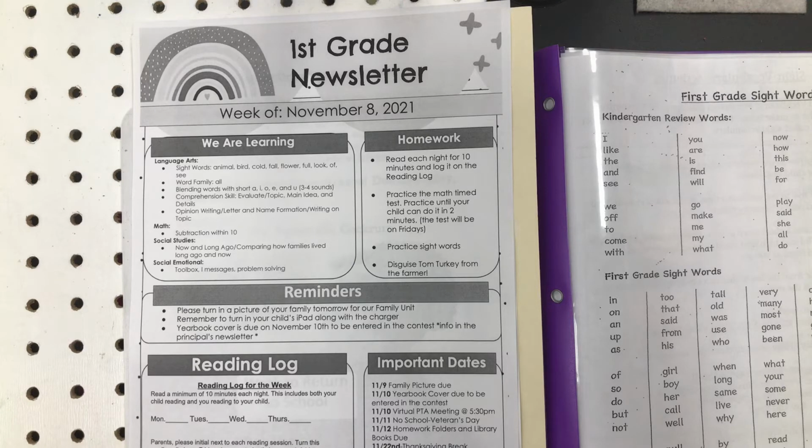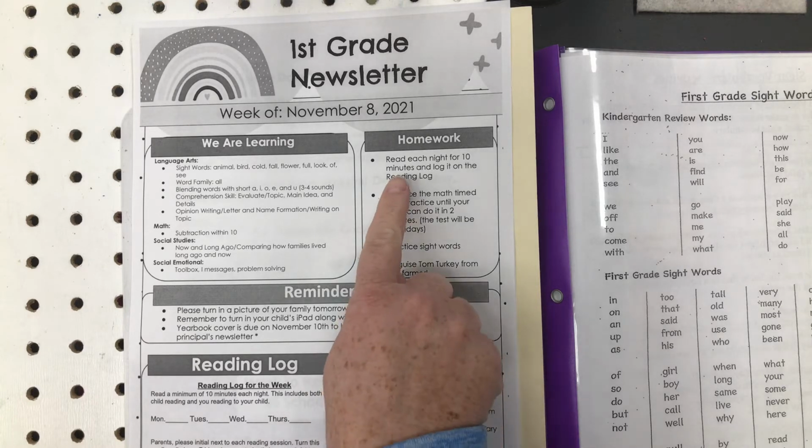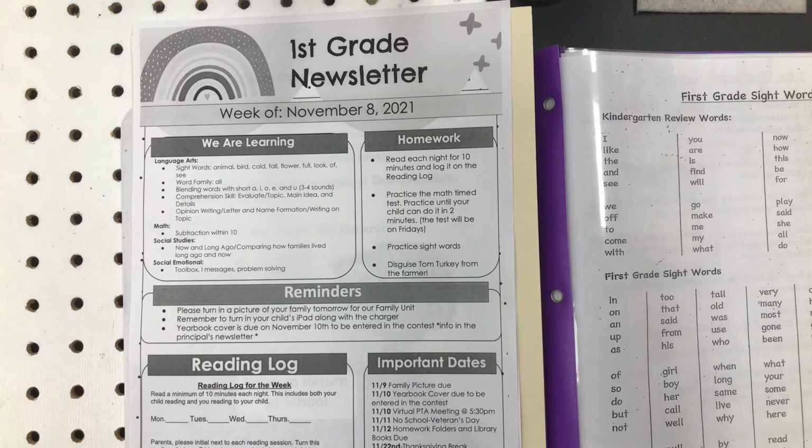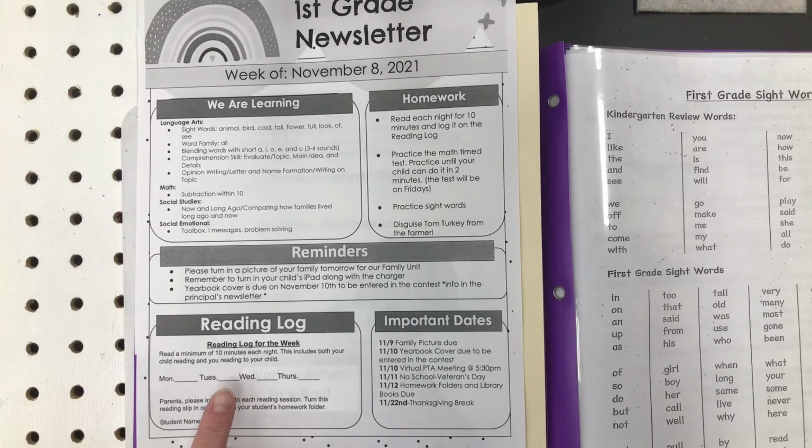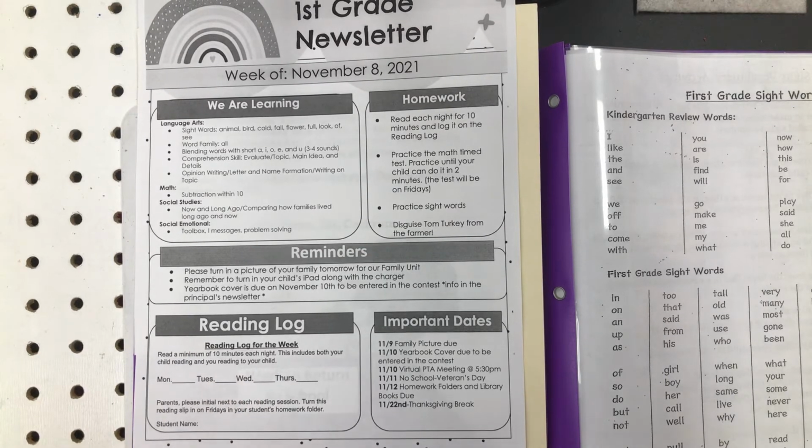I do want the children to be reading each night for about 10 minutes. This could be them reading to you or you reading to them. And then we have a reading log. So all you need to do is initial. And if you don't get to it every night, totally fine. I get that. I try to do that with my daughter and end up falling asleep. I'm sure that happens to you too. So you're going to put your student's name and initial the days that you got to the reading.